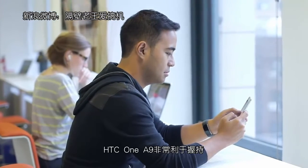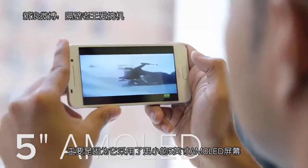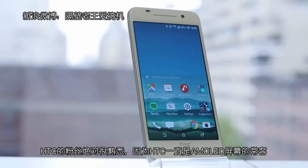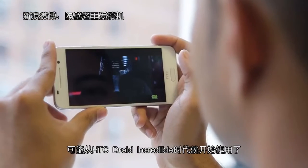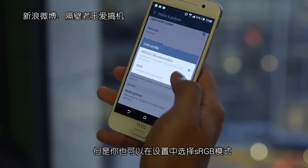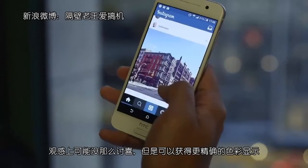Part of what makes the A9 so grippable and handy is the smaller screen. We've got a 5-inch AMOLED display here running at 1080p, and longtime HTC fans will know it's been a while since HTC has used an AMOLED screen. It's probably not since the days of the Droid Incredible. Regardless, it's a really well-saturated display, and even if it's not your cup of tea, you can switch into an sRGB mode for slightly less attractive but more accurate colors.